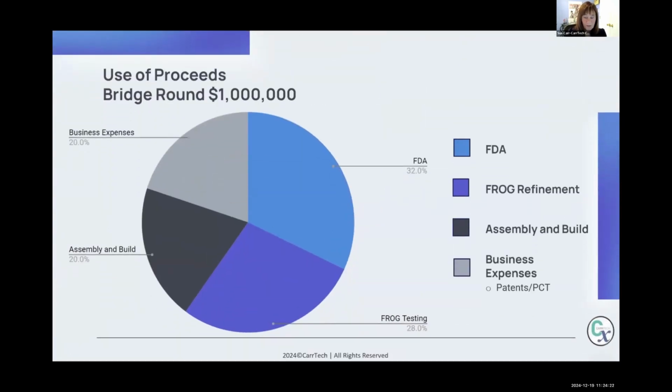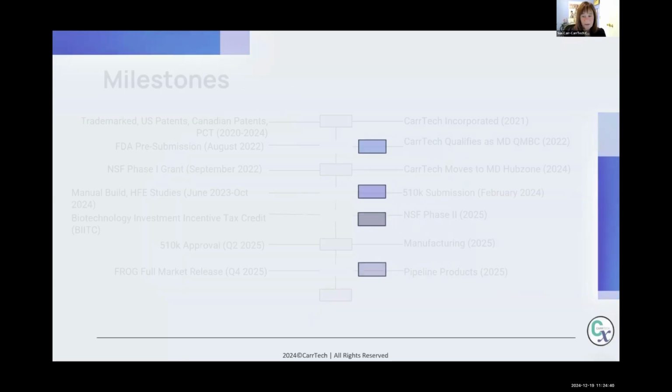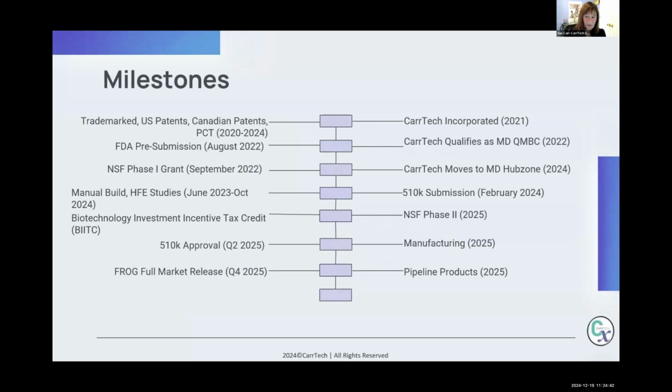Currently, we're raising a bridge round of $1 million. Our terms are super attractive right now since we qualify for a tax-back credit, which gives every investor, no matter where you are, 50% back on your investment until the money runs out. So now is the time to invest before we have an FDA approval and a new valuation.